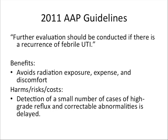So they go on to say that further evaluation, for example with VCUG or DMSA, should be done if there's a recurrence of febrile UTI. But again, they state that the benefits of holding off on the VCUG are avoiding the radiation dose that we discussed earlier, the expense of the scans, and the discomfort that comes with having a Foley catheter placed. And again, noted as a potential risk is the possibility of missing cases of high-grade reflux, and thereby missing the opportunity to intervene and prevent renal damage.